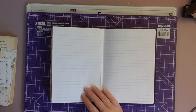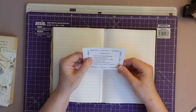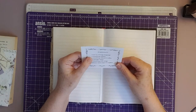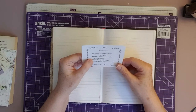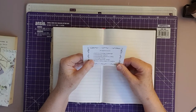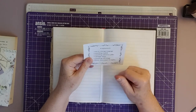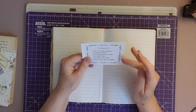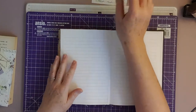So let's have a look at the five items that we have to put on. So we've got text in a foreign language, something stapled, something related to coffee, a postage stamp, something with wings. The bonus is tissue paper or a napkin. So I think we could probably find all six of those. I've had a rummage around, and this is what I've found.